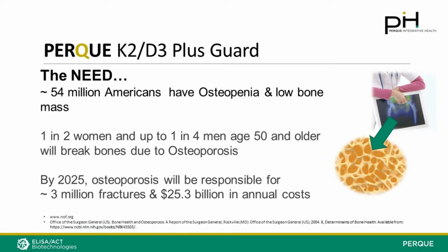That means 3 million fractures a year by 2025, which is just around the corner, and billions of dollars in annual costs and uncountable suffering. Indeed, after an elder breaks a bone, they often become more sedentary, and that accelerates their decline.